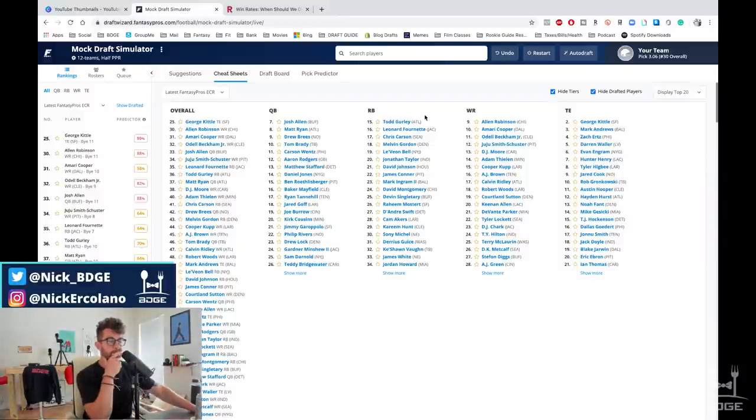So my actual initial thought here is probably to take George Kittle. I don't know if I like using an early round pick on a tight end, to be honest. I kind of like the idea of stacking two lower guys, but we got our two running backs and we don't really have to worry about hammering the position. I kind of like Chris Carson at the end of the third round, he's the only one I'm starting to be semi okay with, but I think there are probably too many good players still on the board right now.